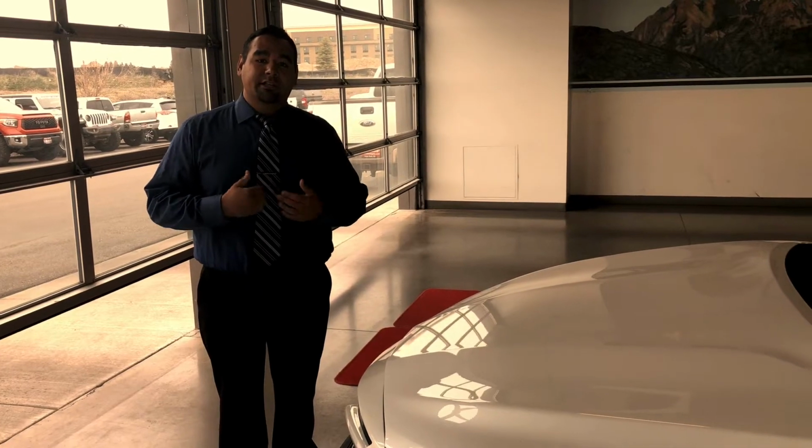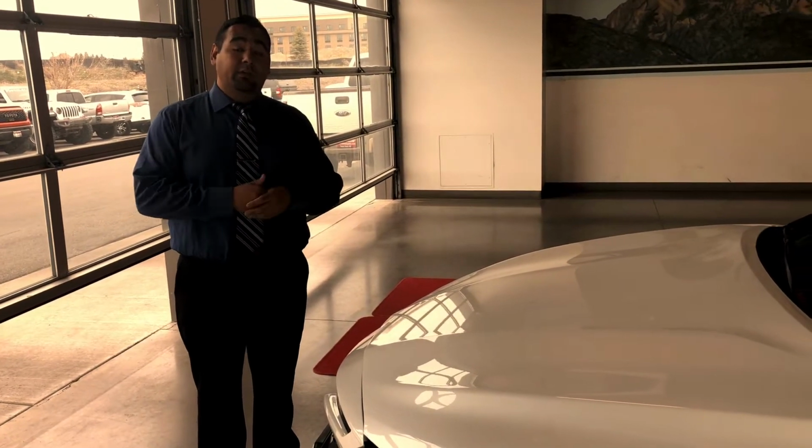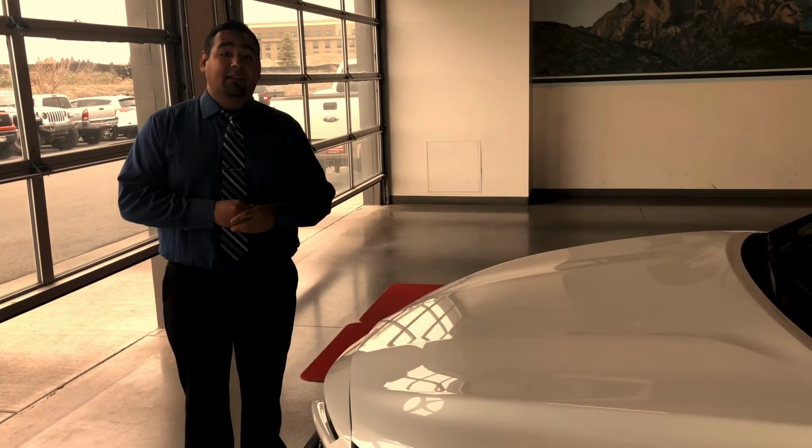My name is RJ. Today I'm going to be going over the 2020 Camry with you. The 2020 Camry is one of the best in its class. They have actually up to 12 different models and 4 different trim levels, and also 2 different engine sizes.